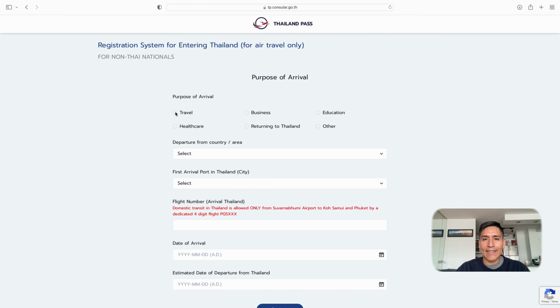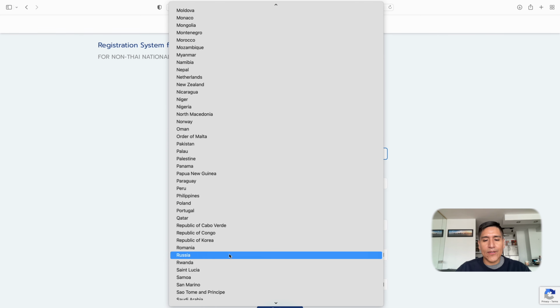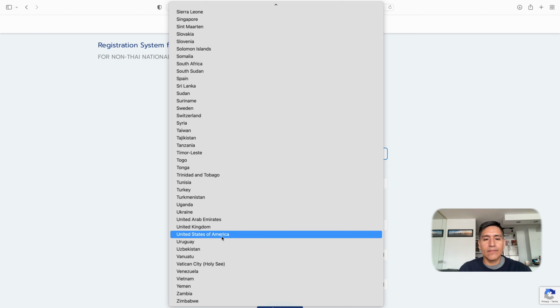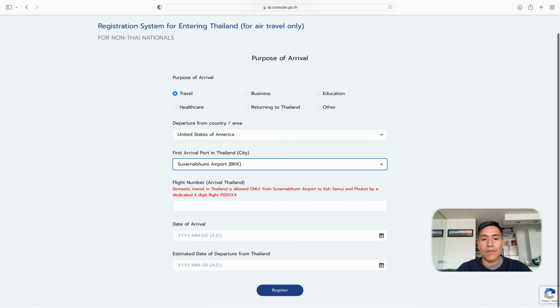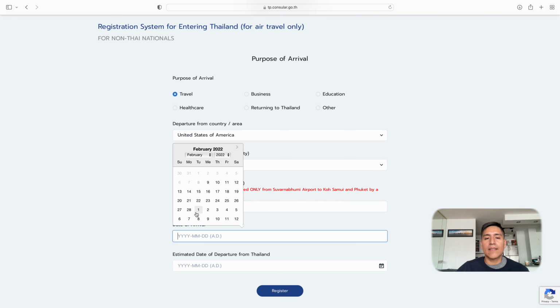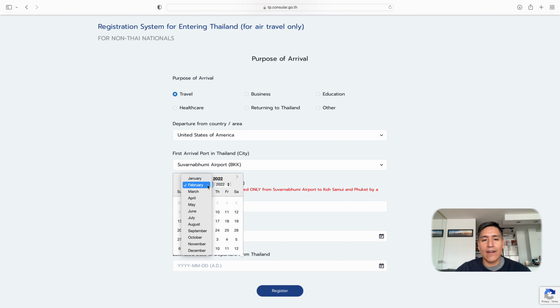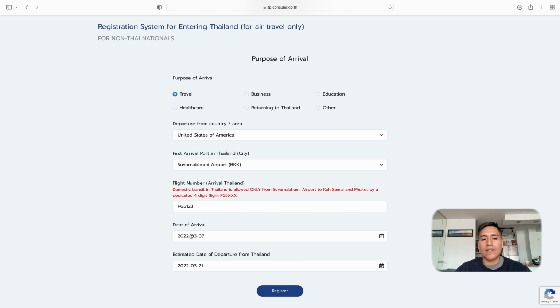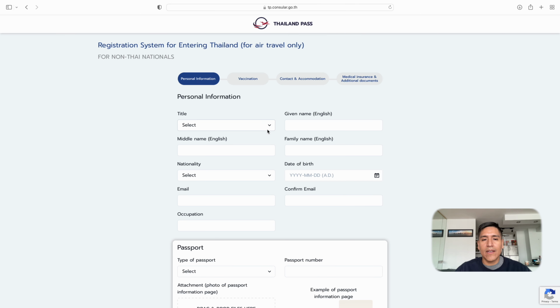Click on next and selecting here travel for these demonstration purposes, and we're going to select United States. The first port of arrival, we're selecting for this demonstration Bangkok, Suvarnabhumi Airport, and inputting any flight number information so that we can continue. The dates here, just make sure that you input the dates that you are arriving and the dates that you are leaving Bangkok, and these dates are important. In this case, we're just using 14 days. This screen just shows you you're consenting for them to keep your information.